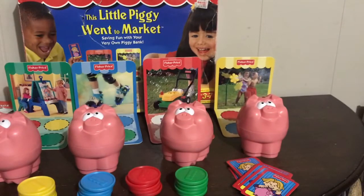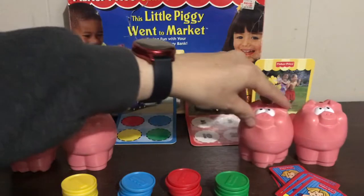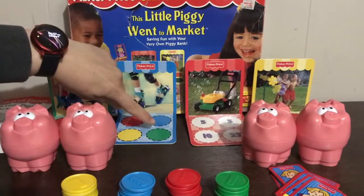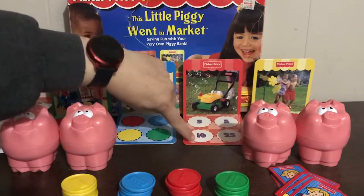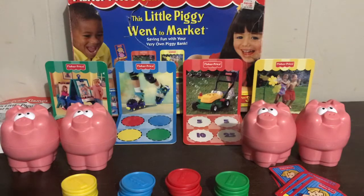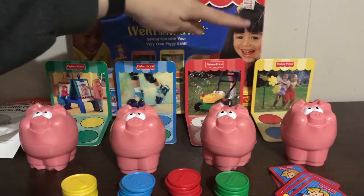We got all the pieces. The other thing is, I really like that you could play 2 levels of play here. So you could go for the colors with a preschooler, but if they had an older brother or sister, then you can use the red one that has the money values on it. So you could play at different levels at the same time, which is really cute. You can think about which toy you'd like to earn, and you can pick a color. You can be green, you can be blue, you can be red, or you can be yellow.